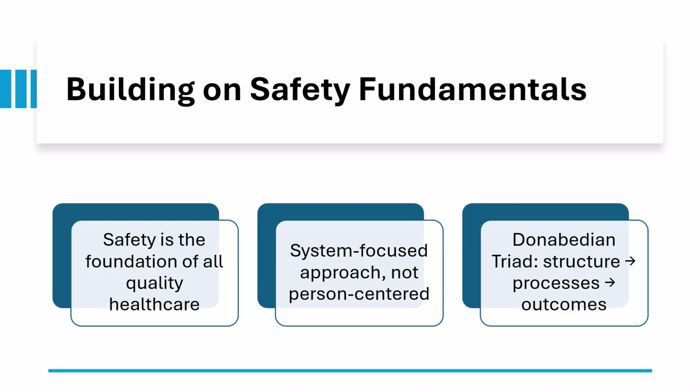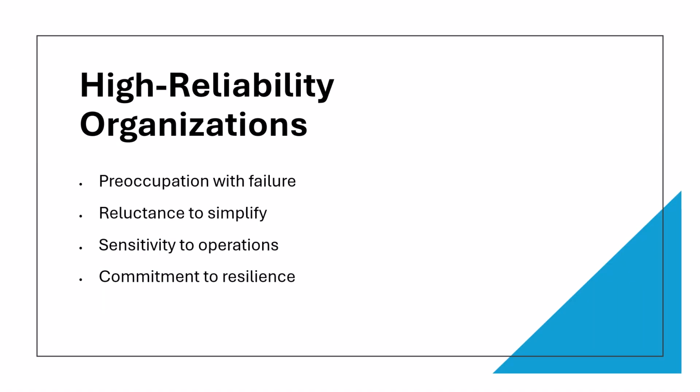You'll definitely need to know the Donabedian Triad. Structure leads to processes which create outcomes. Structure includes things like staffing and equipment, processes are your protocols and procedures, and outcomes are what actually happens to patients. Now for the good stuff, high reliability organizations are those that handle risky, complex situations without making major mistakes.